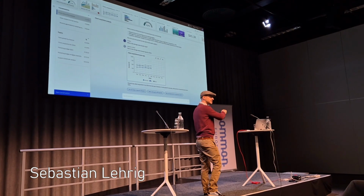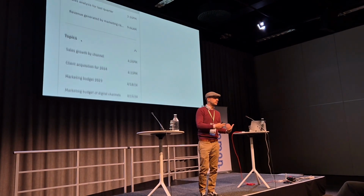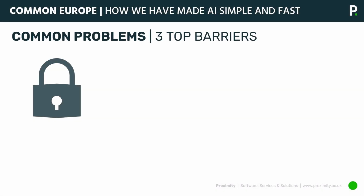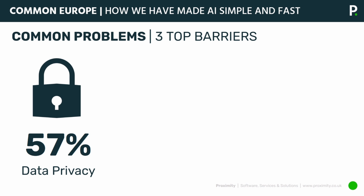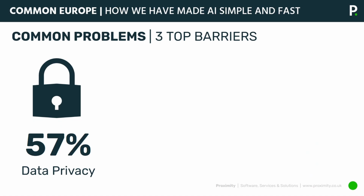This keynote by AI on IBM Power technical lead Sebastian Lehrig discussed how IBM have made AI simple and fast. Now, to do so, Sebastian explained that you first need to tackle the common barriers. The top barrier, garnering over 50% of his concern, was data privacy. Sebastian explained that trust and transparency were of great concern, ensuring you protect personal or identifiable information, and meeting your regulatory obligations impact over 90% of all AI projects.